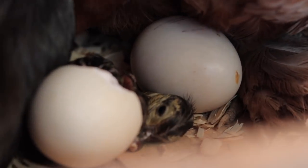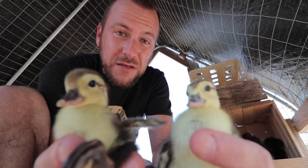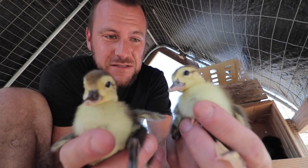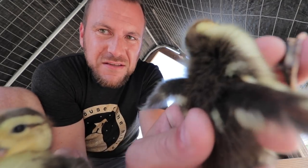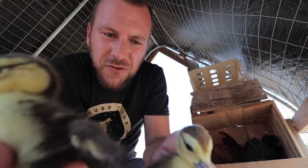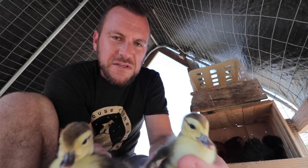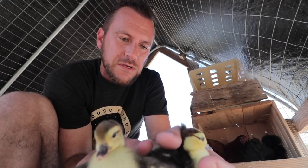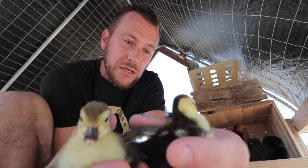And so with the ducklings, we ended up getting two of the Muscovy ducklings from our friend and viewer, Eric, from Texas. And they're looking pretty dark. This one looks like a little bit of a brown tint. This one looks a little darker, but he said he's got some blue or lavender Muscovies and some chocolate or brown Muscovies. So we'll see what color these guys turn out to be when they grow up.